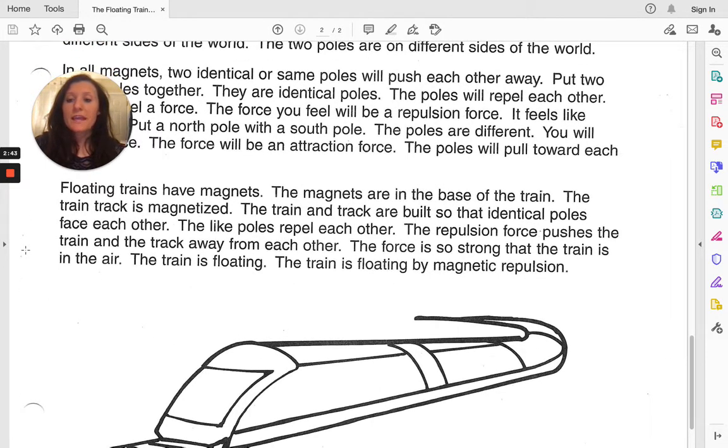Floating trains have magnets. The magnets are in the base of the train. The train track is magnetized. The train and track are built so that identical poles face each other. The like poles repel each other. The repulsion force pushes the train and the track away from each other. The force is so strong that the train is in the air. The train is floating. The train is floating by magnetic repulsion.